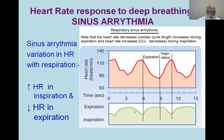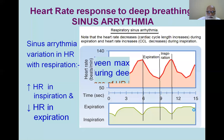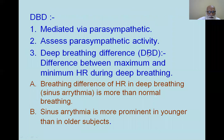In this, there is a certain rate. You can say this is 15 seconds, so there are 3 respiratory cycles. So 5 seconds is 1 respiratory cycle, which means the respiratory rate is about 12. Now, in deep breathing, generally we use 6 breaths per minute.